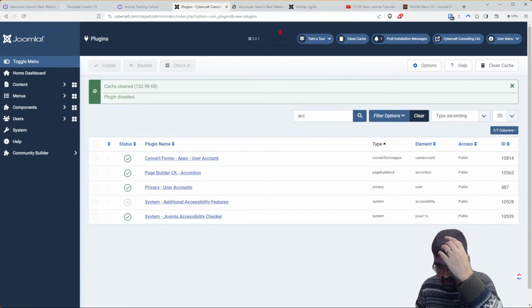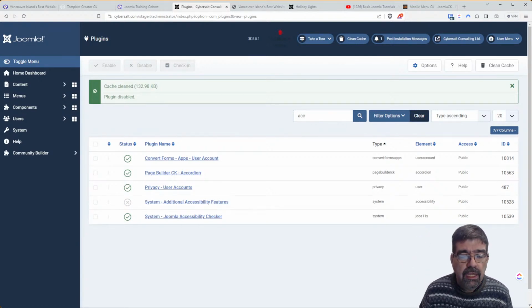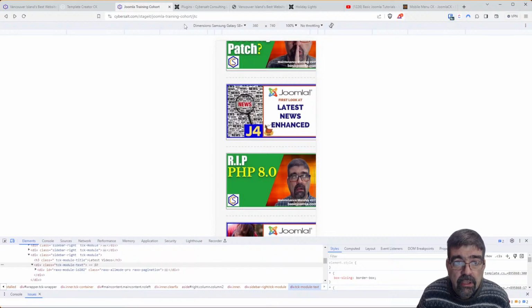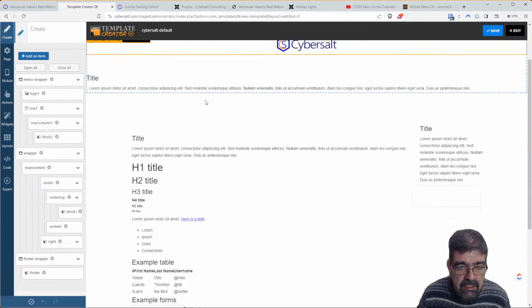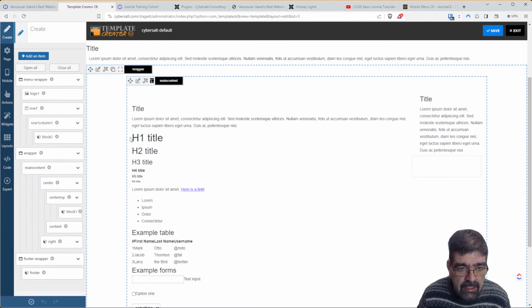Do I have any padding or outer margin set? Sorry, you've been away for a while. There might be some in the wrapper there we could look at. That's a good question. Let's go here. Control. Is it the accessibility button? No. Okay. Is it template creator CK? Main, oh look, I do have some padding here.